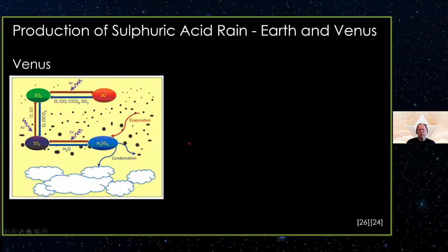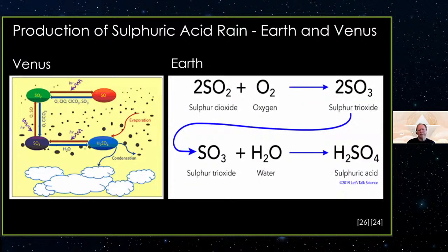Now, here's the thing. We didn't understand this process very well until we sent the Magellan spacecraft to Venus in the 1990s. Once we understood this, we began looking at Earth. And guess what? This is what's happening up in Earth's upper atmosphere. Sulfur dioxide is going up into the upper atmosphere, combining with oxygen to create sulfur trioxide. The sulfur trioxide then combines with the water vapor in our upper atmosphere to also produce sulfuric acid. Acid rain is really comprised of 3 acids, and one of them is sulfuric acid.